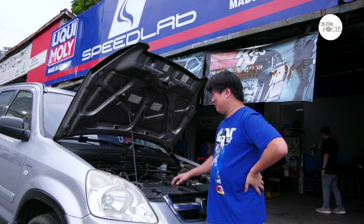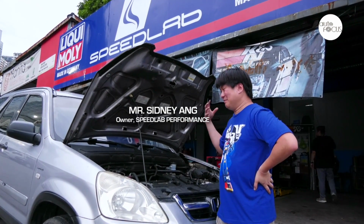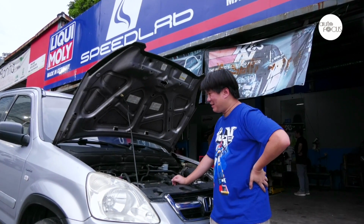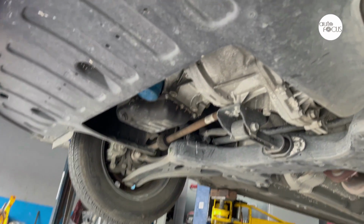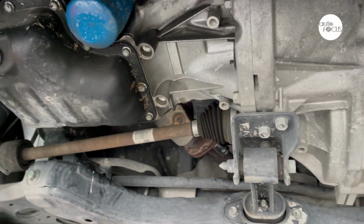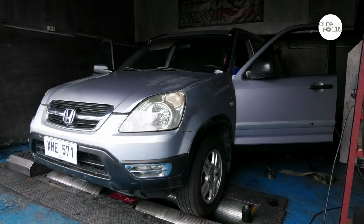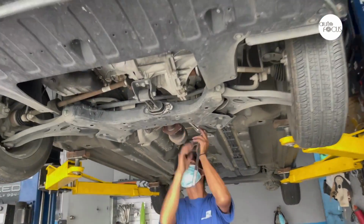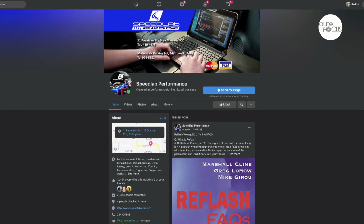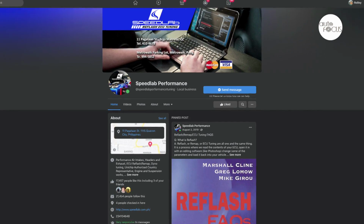All right, so we fixed a CR-V with a bad transmission, which was misdiagnosed by pretty much every shop that the owners brought it to. We're pretty much a full-fledged shop. We do everything mechanical, so under chassis, suspension, overhaul, tuning, dyno, performance parts, basically everything except body and paint. How about that?